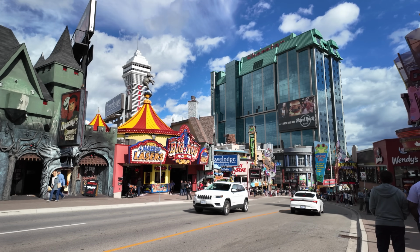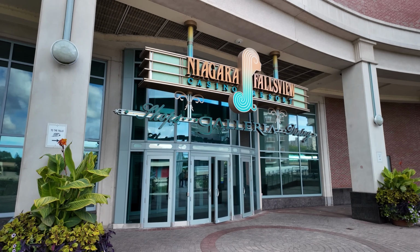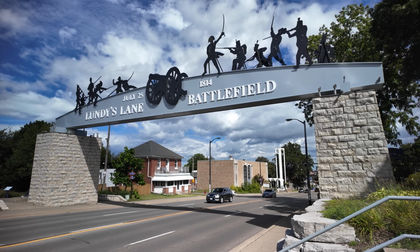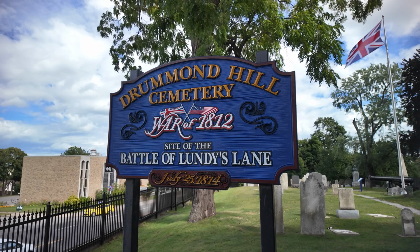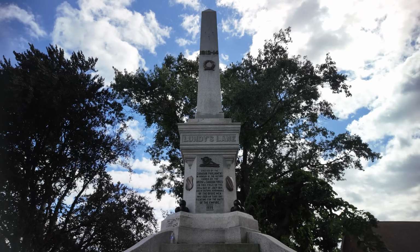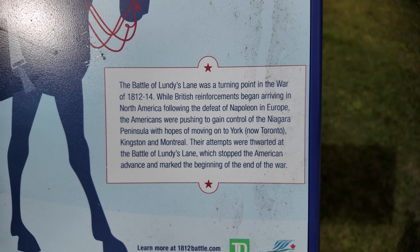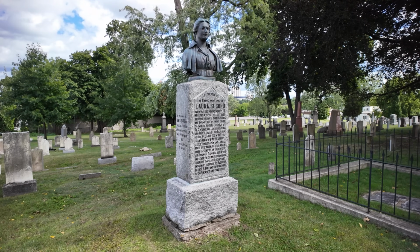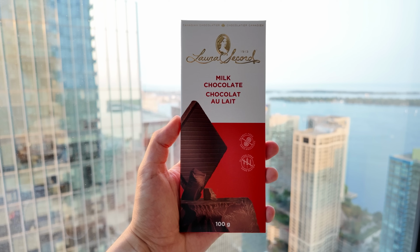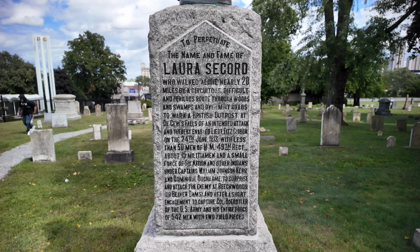And while I was trying to figure out what to eat and force myself not to go into one of these casinos, I stumbled upon something interesting. This is the Lundy's Lane battlefield, the site of the deadliest battle of the War of 1812, and it happened when American troops tried to invade Canada. Both British and Canadian soldiers tried to defend it, and they actually won. This is also the site where you will find the Laura Secord Memorial. You might think it's just a simple chocolate bar, but Laura Secord was actually instrumental to help win this war for Canada. And thank you so much for attending my history class.